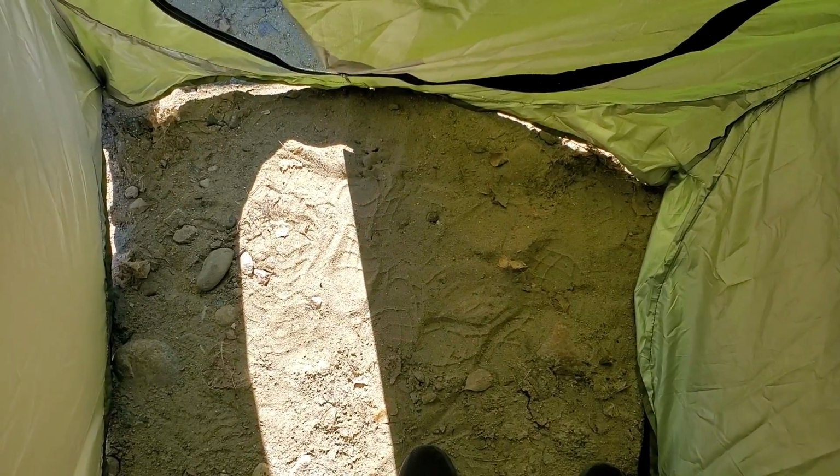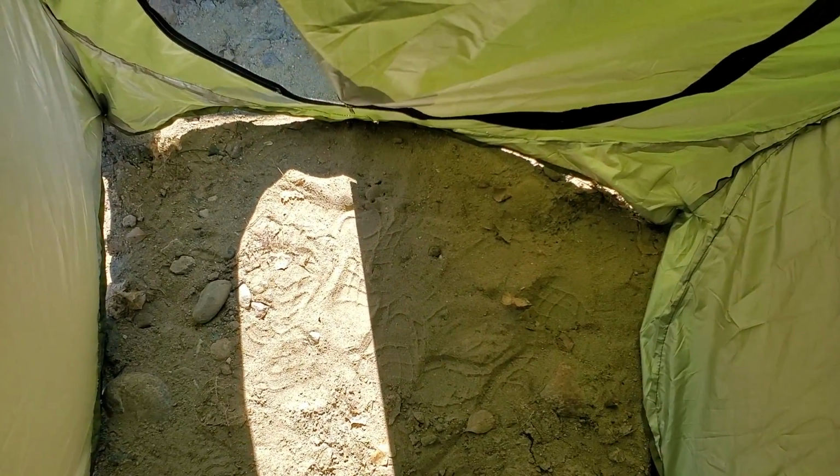Perfect. And this is what it looks like underneath. This is perfect for changing or if you have to use the potty.